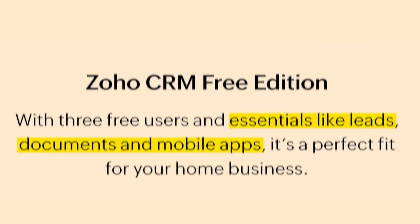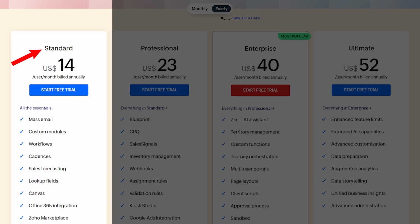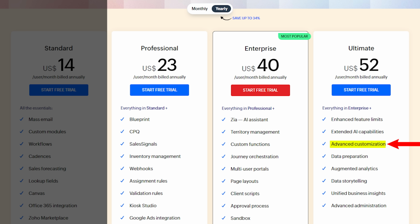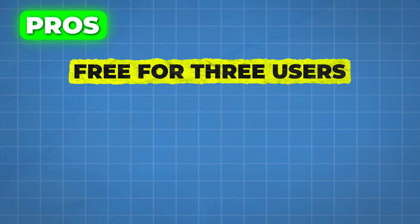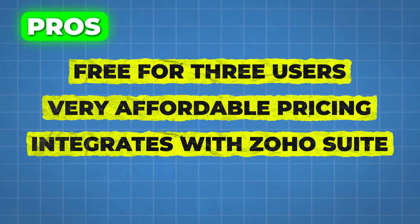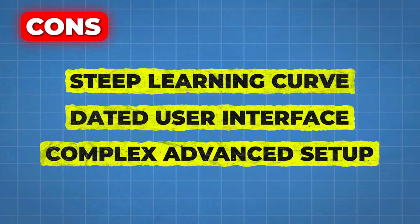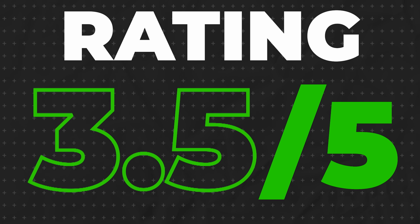Now, what's included? The free plan has a basic CRM, mobile apps, and 5 gigabytes of storage. Standard adds custom reports, workflows, and email templates. And then Professional and above, advanced automation, AI assistant, and inventory management. Now the pros: a good free plan with free users, very affordable pricing, and strong integration with the Zoho suite, plus multi-channel communication. And the cons: a steeper learning curve, an interface that feels outdated, and a complex setup for advanced features. My rating for this one is a 3.5 out of 5. However, if you're plugged into the Zoho ecosystem, this obviously could be a really good option for you.